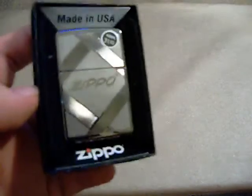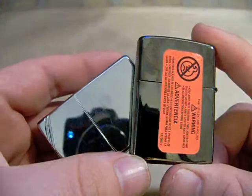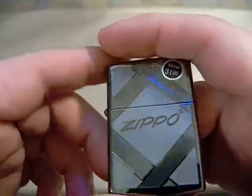Next up, putting this one off to the side, is the Unparalleled Traditions one. $31.95 will be the MSRP on that. If I take it out and I go in my pocket, you see it's still got the safety sticker on the back. My fingerprints all over that lovely back there. High polished chrome, and you can see the black ice finish there. See the differences. It says Unparalleled, well, it doesn't say Unparalleled Traditions, but that's the name of it.